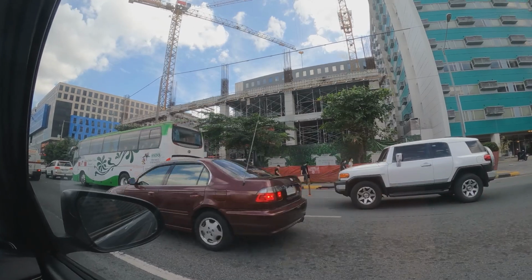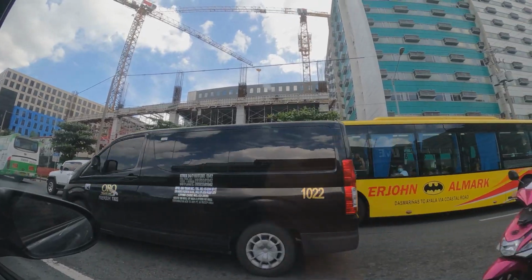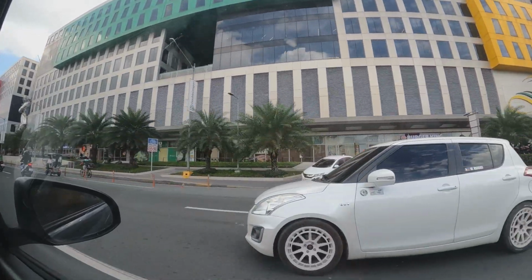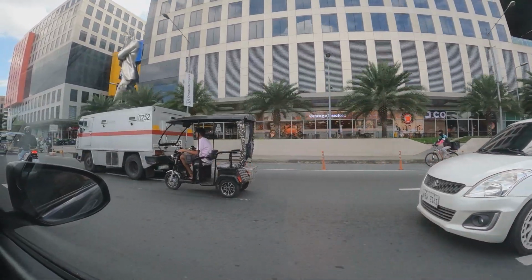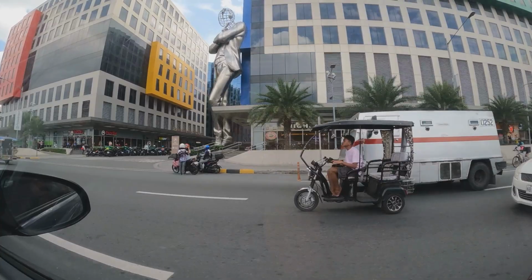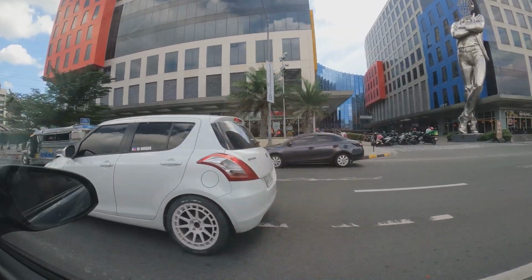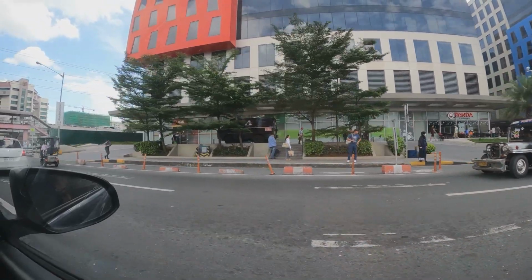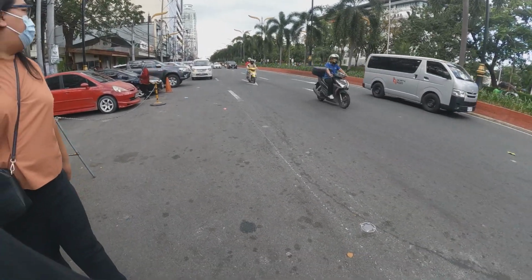School? Not really sure. Alam ko may trabaho dyan. Ah, may trabaho ka dyan? Hindi, mayroong work. Another mall too. Yeah. All the delivery scooters. Look at this. So cool. Express, bro. Turn left on Rojas Boulevard North. Onward.